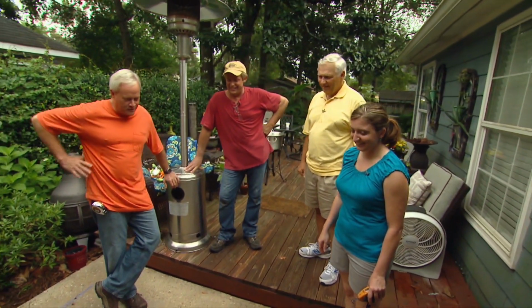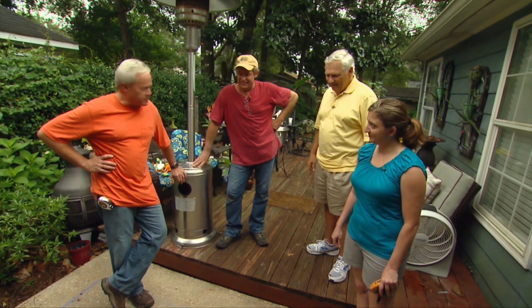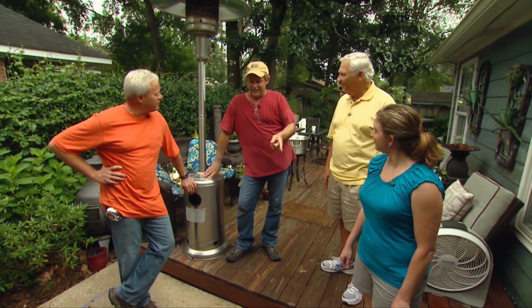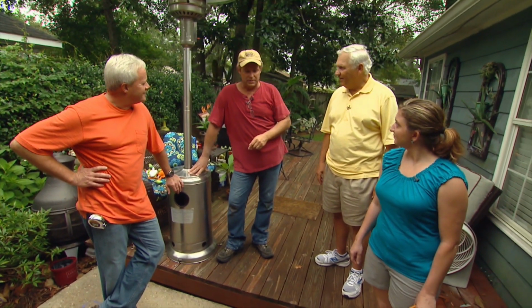So you can get an idea what it's going to look like now, huh? Yeah, it looks good. It looks like y'all have drawn it out and you're ready to go. Yeah, all we have to do now is cut everything. Did you get that abrasive blade I need? I've got two abrasive blades because I'm going to have one out front with that fiber cement siding.